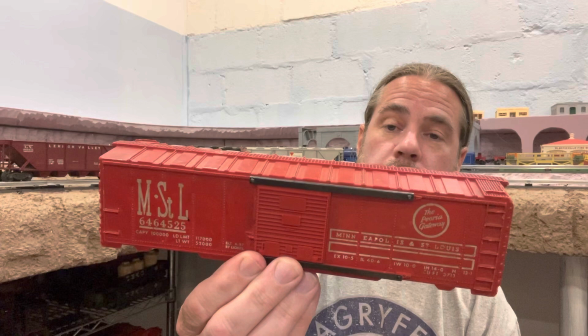So it's neat to get another 64-64 that I did not have. I'll either have to steal a bottom from another car or find one at a train show. It's not urgent, the shell's kind of beat up. The Minneapolis and St. Louis 64-64 car. Now I have a reissue of this. So, you know, I've got this shell that's beat up or I have one that's newer that's in perfect condition.